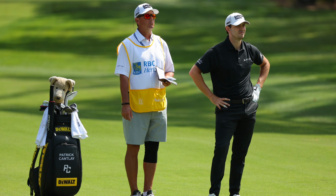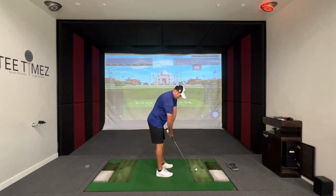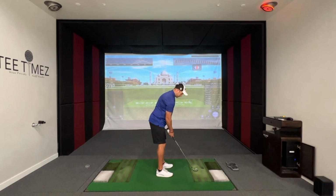Third thing, as they recommend doing, is to not stand over the golf ball too long. If you think about it, usually the hardest shots are the ones we take the longest with, but a lot of times that actually makes it harder to execute those shots. So no matter if it's an easy shot or a hard shot, spend the same amount of time over the golf ball. As the studies have shown, it will help you hit more fairways, hit more greens, and make more putts.